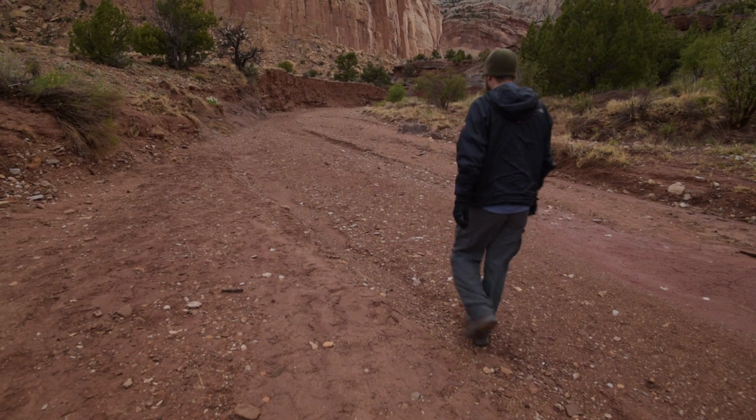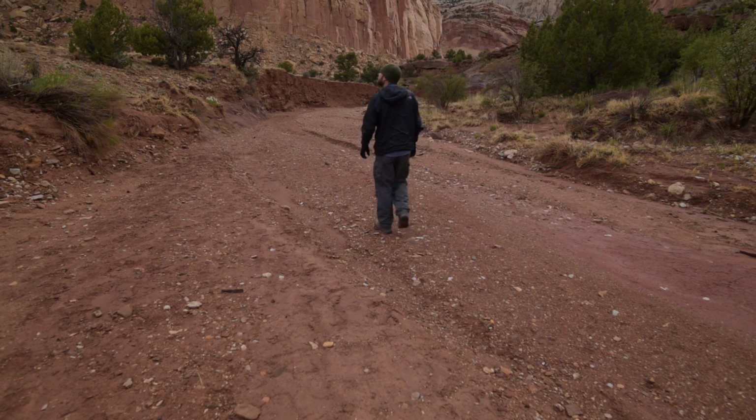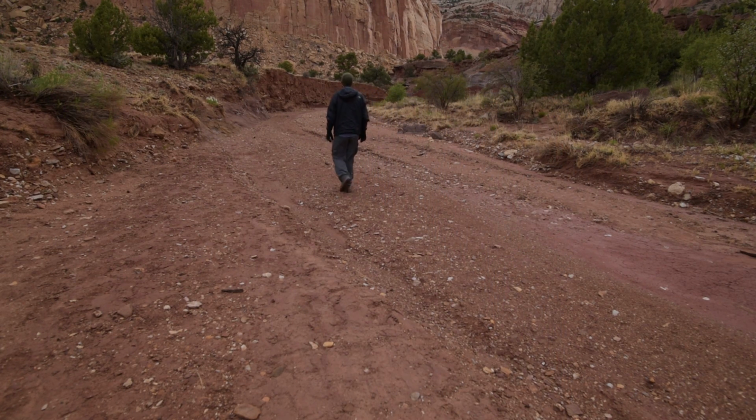But I also know that there's a bigger storm on the way here pretty soon. So a lot of areas like where I am right now would be off limits if that's the case, because there's lots of washes you have to cross, and definitely not a place you'd want to be if we get some actual heavy rain. But so far it's just been a really, really light, gentle rain.